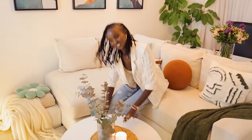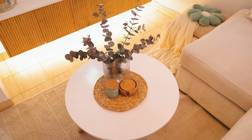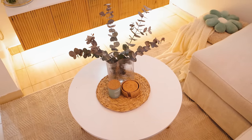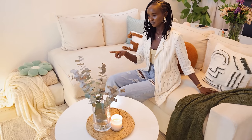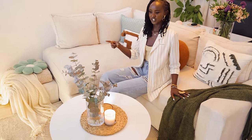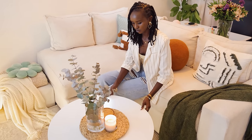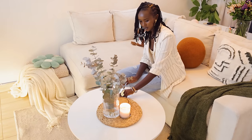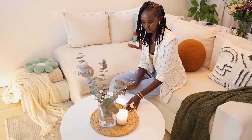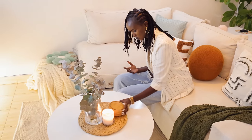We have this beautiful low level coffee table that I got done by my Fundi Weru. I love the blend of white and light wood to bring that bohemian look. It's also circular to avoid the symmetry in the room, because the TV stand is rectangular, the TV is rectangular, so we wanted something asymmetrical and we went for a round coffee table. I love the legs, I love the finishing, the white on top, and on top of it we have this rattan placemat that we just used as a decor piece, and it's also functional.